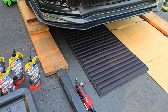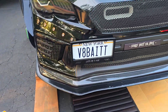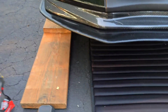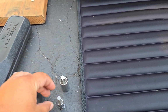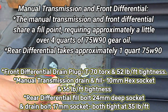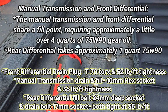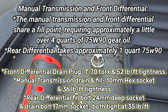I know a lot of you STI guys, WRX guys, know how to change your own oil after you take off the skid plate. But with mine, I also have an IAG pan and so forth. With the manual trans, you're going to need a T70 torque socket and a 10 mil hex socket. The 10 mil hex socket is for the transmission fill and drain. The T70 is for the differential.